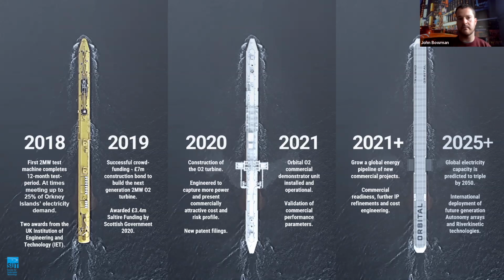Global electricity capacity demand is looking to triple, I think it is, by 2050. We want to be a part of that whole package. We're not a single solution, but we are definitely a part of that package as a reliable energy source that we can extract a known quantity from over a long period of time.